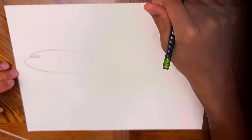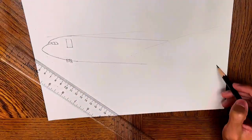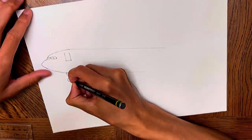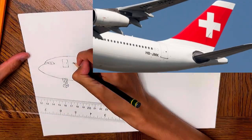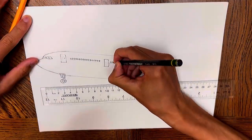Today we'll be drawing a very beautiful Swiss Air A340-300X. This particular A340 is registered as HB-JMK, one of the 12 A340-300s operated by Swiss Air.